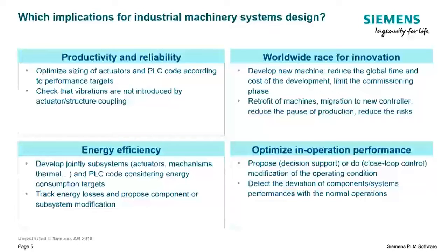That's why performing in-operation assistance and predictive maintenance using a digital twin of the machine or the process opens the door to significant productivity gains. On one hand, simulation allows us to predict the future state of the equipment, so as to propose or apply modifications of the operating conditions. And on the other hand, the behavior of the digital twin can be compared to real values of the machine to detect deviation and discover malfunction, predict failures, and plan maintenance.